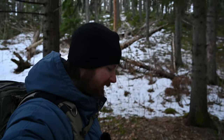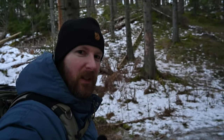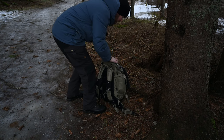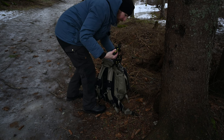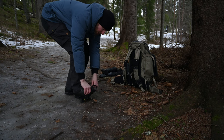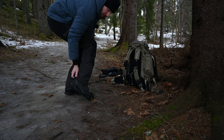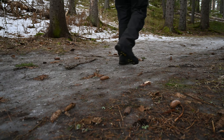The pathway is covered in ice. It's really slippery here. But luckily I brought with me some spikes that I can put on my boots. So I'm actually gonna stop here and do that because I don't want to trip and fall here with all my expensive camera gear. Yes, this is much better.